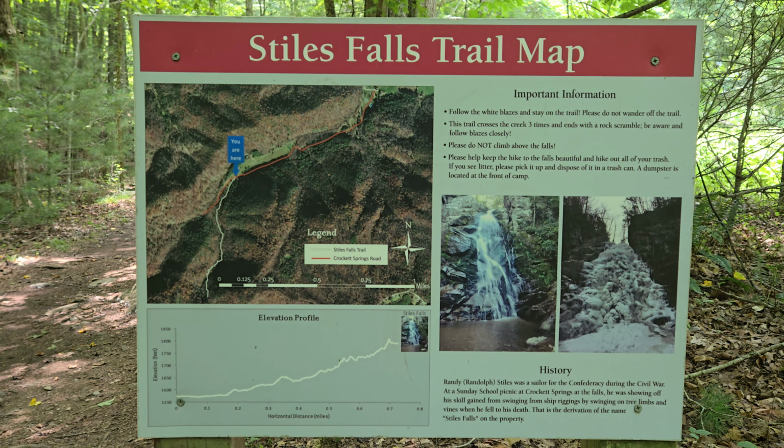Okay, we just finished with Stiles Falls, and so we're going to debrief. We're going to talk about it. What y'all think? I am so glad that we did this hike. This wasn't one that we had originally planned to do here in Virginia, but we were able to fit it in, and wow, it's been wonderful. It was like the beautifulest thing I've seen in history. You really liked it, huh?